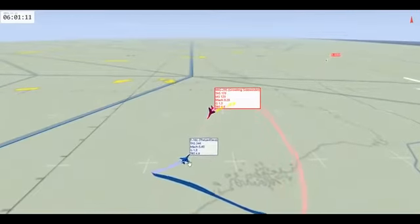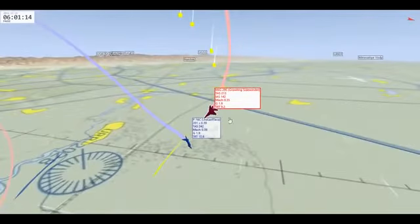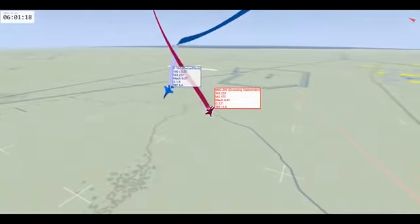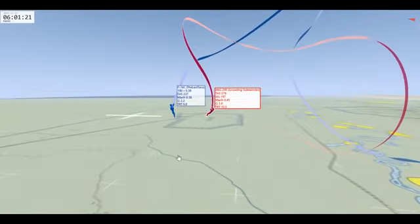He does have superior Sidewinder Ms, so here's a couple of rounds. Honestly, I didn't think this would hit him, but I was like, maybe I'll get lucky. Worst case scenario, I at least scare the shit out of him a little bit. And sometimes just scaring a guy will make him do something stupid, so that's kind of what I was going for.